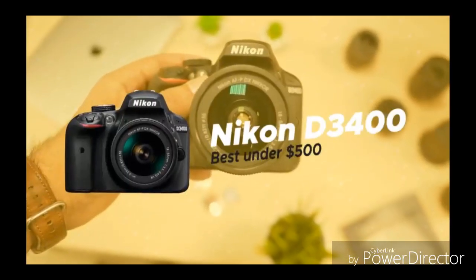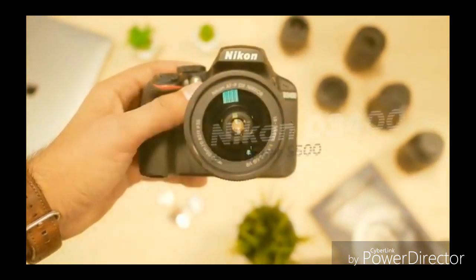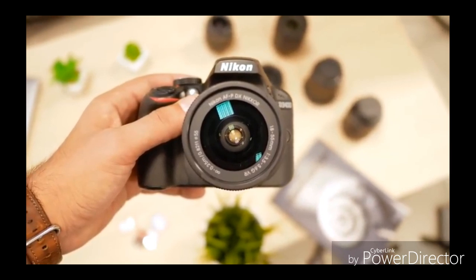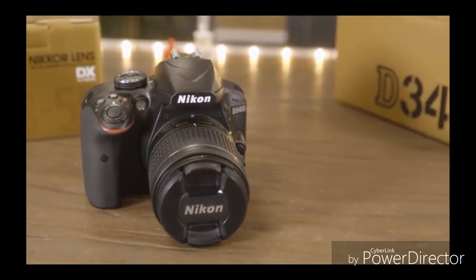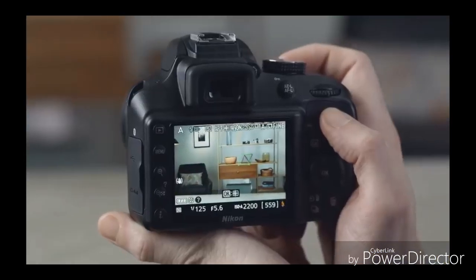Third on our list is Nikon D3400, our choice for the best DSLR camera under $500. While D5600 is the best camera for beginners, D3400 is the best budget-friendly solution. It's also the best camera that you can get under $500 by far. You can get it for an average price of $390.